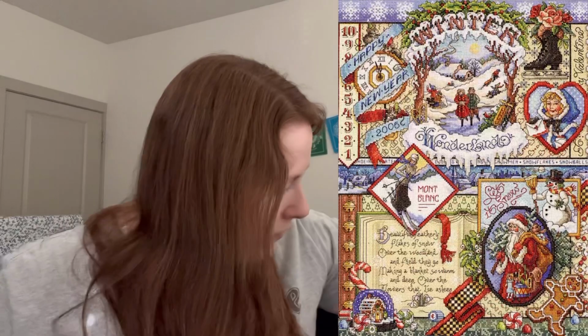So the next one I worked on was Winter Sampler by Kooler Design Studio, which looks like this. And actually that's who charts it and sells it, but the artwork was Sandy Orton. Yeah, I have a cover photo in there. Okay, so mine is stitched on 18 count antique white Aida, 2/1, mostly full crosses, but there's also quarter stitches, back stitches, French knots, all those kinds of things.